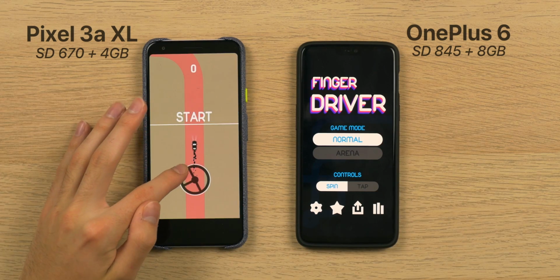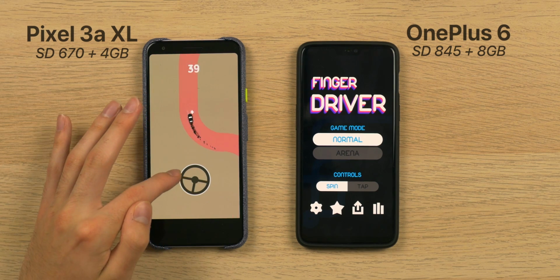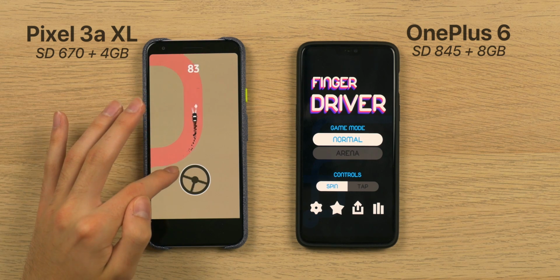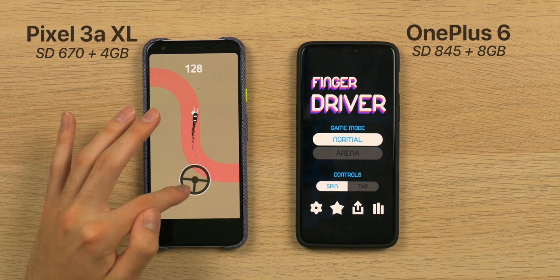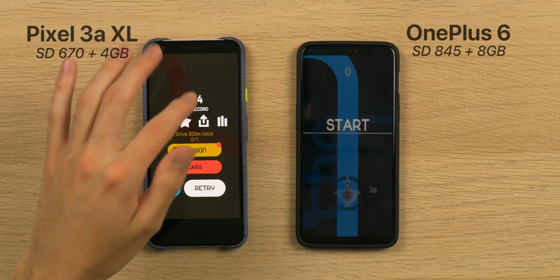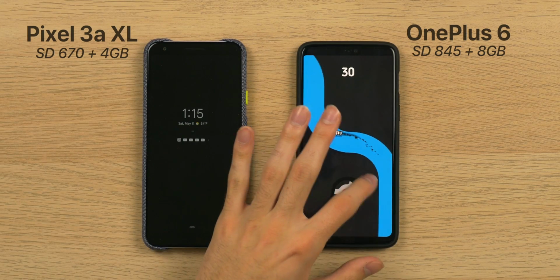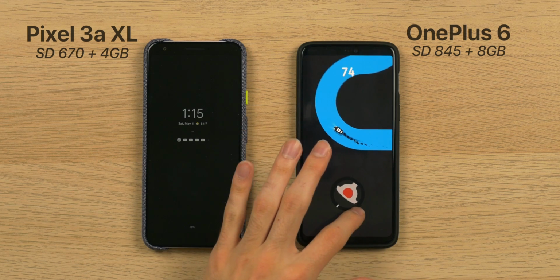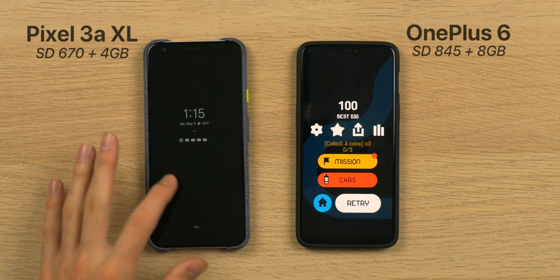Let's compare smoothness here, see if there's any lag with the 3A XL. I'm not seeing any at all. I do have the ads kind of disabled with airplane mode, but the ads are usually what make it kind of laggy, but you know, that was smooth. Let's go here and try it out. And again, of course it's going to be buttery smooth here as well, maybe a little smoother. I can't really tell a difference, but yeah, gaming on the OnePlus 6 obviously is a great experience.